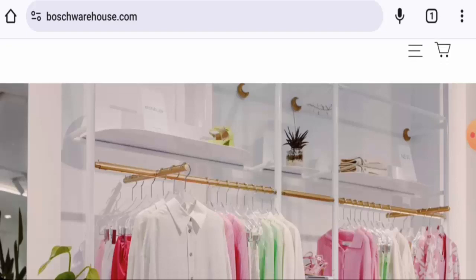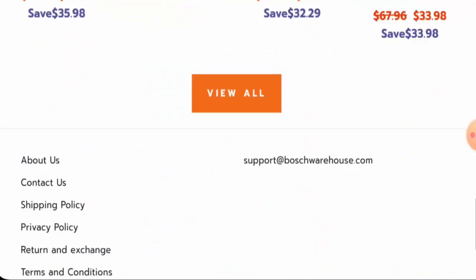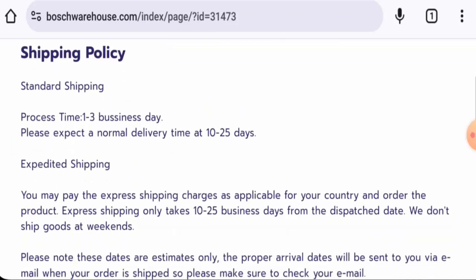So this is an online shop which offers clothes, but the same products are also available on other fake websites. Next, we will check the payment methods. They accept Visa, MasterCard, Maestro, Discover, Diners Club International, JCB, and many more. Next, we are going to check the shipping. By the standard shipping method, the normal delivery takes 10 to 25 days.